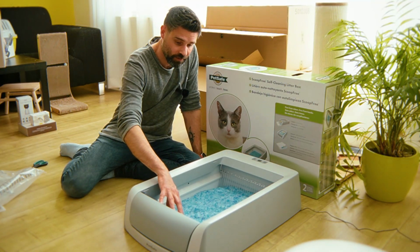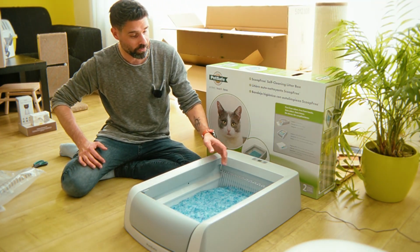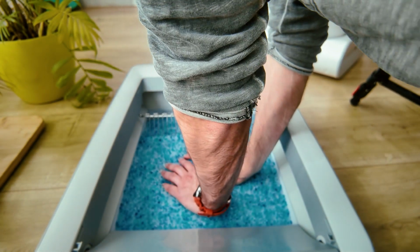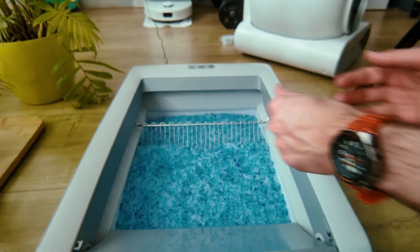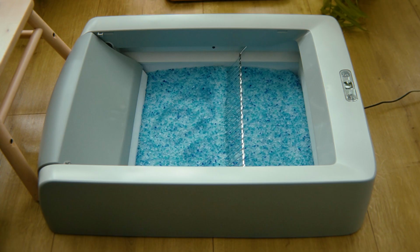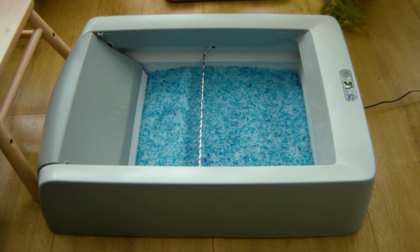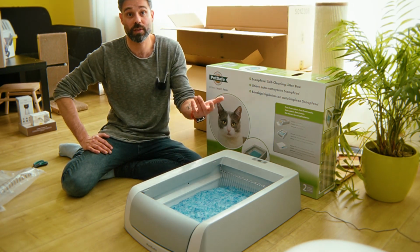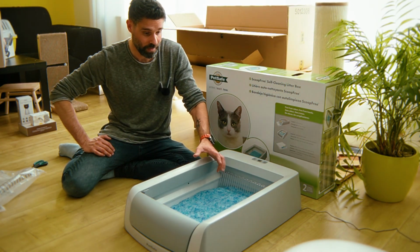That means the magnets snap into place here. And the way this works is you have a rake here, so as soon as it detects that the cat has been in there, it will rake all the crystals up to here, and everything that has been clumped, it will catch that and put that right underneath this flap here, so you have a clean litter box every time, so your cat can enjoy a fresh smelling clean litter box.